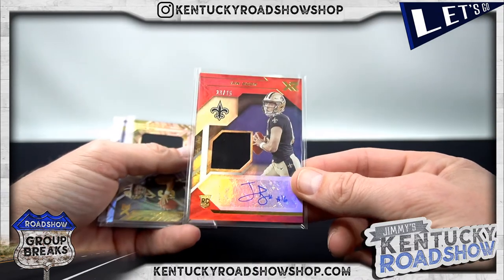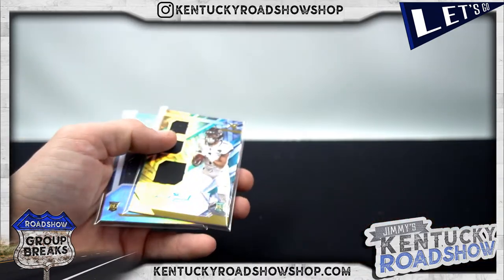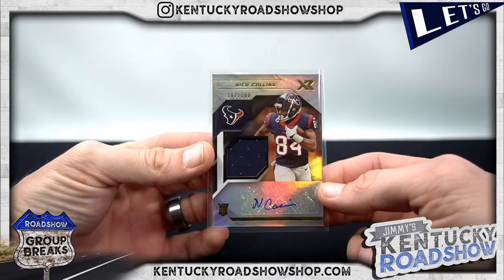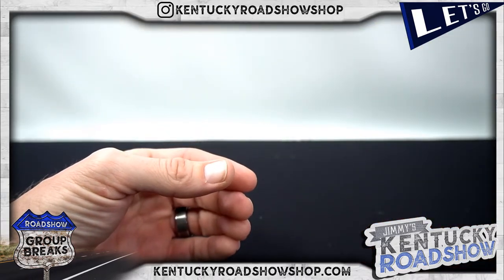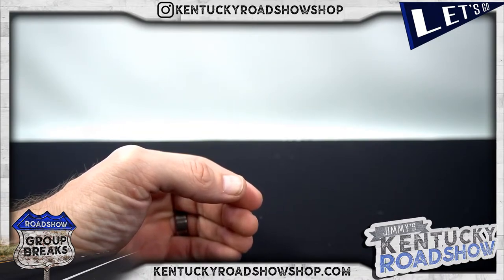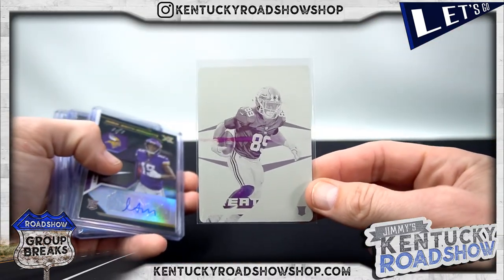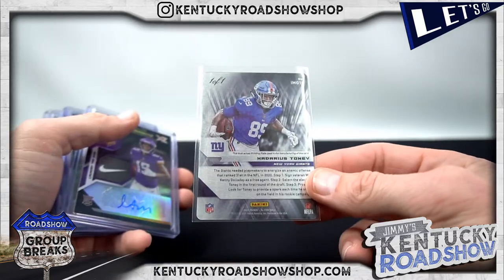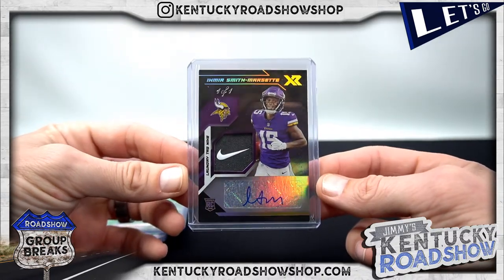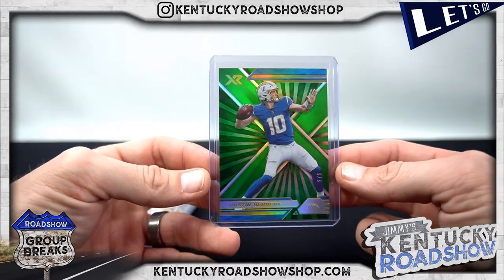Ian Book to 75. Another Ian Book to 75. Travis Etienne to 149. Nico Collins to 199. And some big dogs. Well, 101 Kadarius Toney. One of one Amir Smith Marset. Little Nike check mark. 3/5, Justin Herbert.